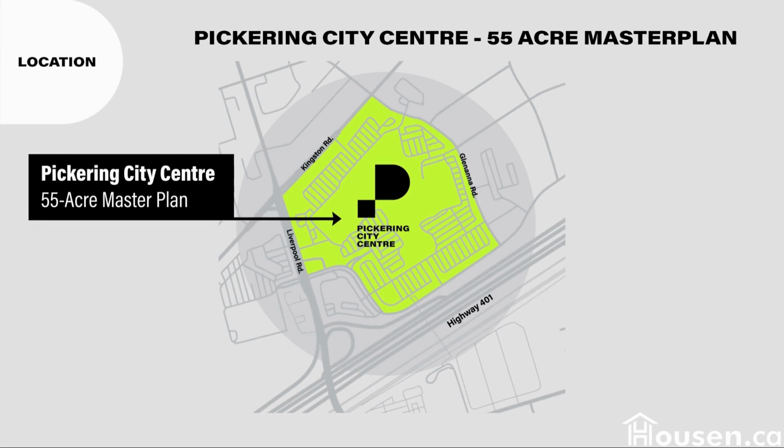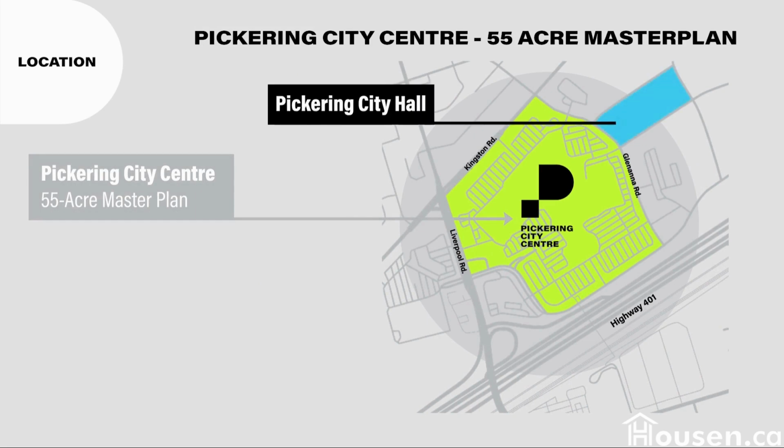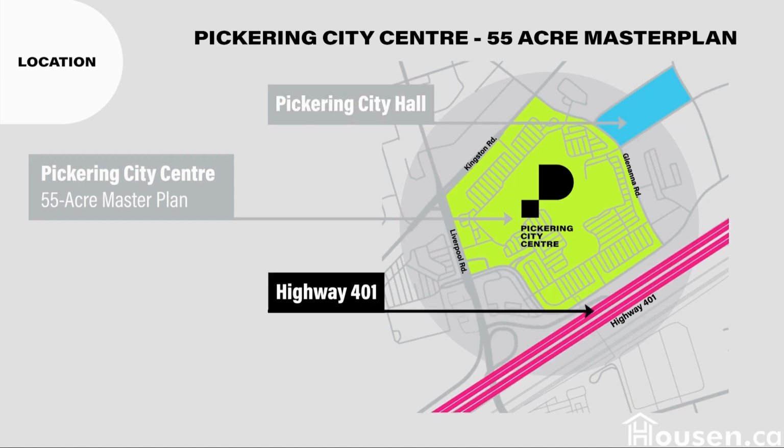This location is packed with infrastructure and amenities that residents will see tremendous value in. Let's check them out. Located directly east of the site is Pickering City Hall at the corner of Glen Anna Road and Esplanade South. Round-the-clock, ultra-convenient access to Highway 401 is just seconds away.